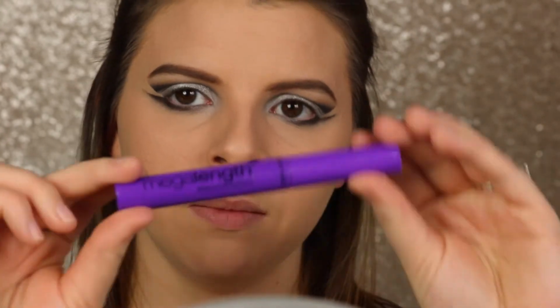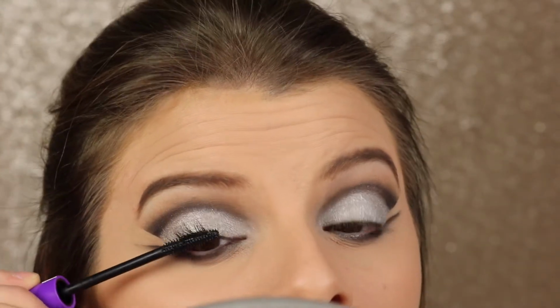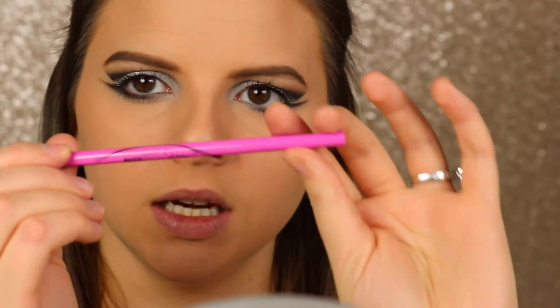So now I'm going to go in with my Mega Length Mascara, and we are just going to coat that up really well. And we're going to get ready to apply some falsies, because with a look that is this dramatic, I feel like you need falsies because your lashes just get lost in all of the dark color that's behind everything here. So we're just going to heavily coat on some mascara. I'm going to take my Maybelline Master Precise Skinny Pencil and line my waterline and my tight line. This is the black one.